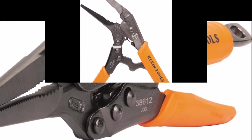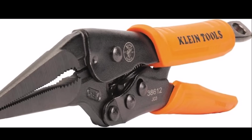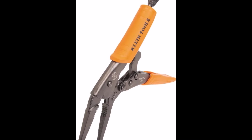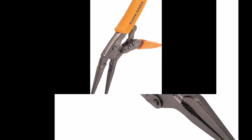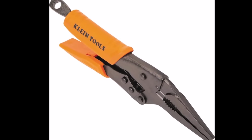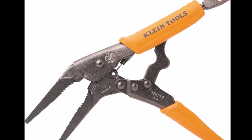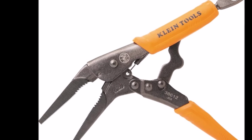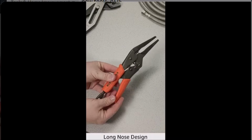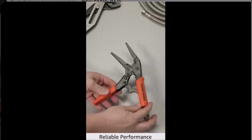Adjusting the size is effortless with the thumb knob, allowing for quick changes on the go. Featuring a rust-preventative coating, these pliers stay protected against corrosion for long-lasting durability. The hardened teeth offer exceptional gripping power and high torque, giving you confidence in every task. The long nose design makes it ideal for accessing tight spaces, ensuring precision where regular pliers might fall short. A great addition to any toolbox, these pliers bring comfort, strength, and adaptability to your work.